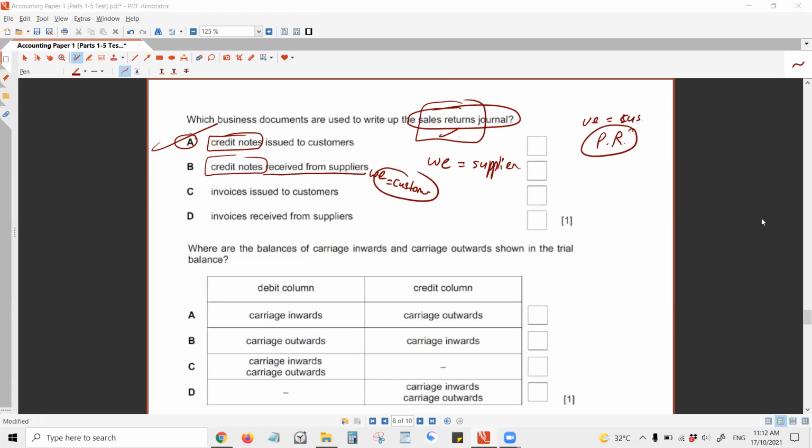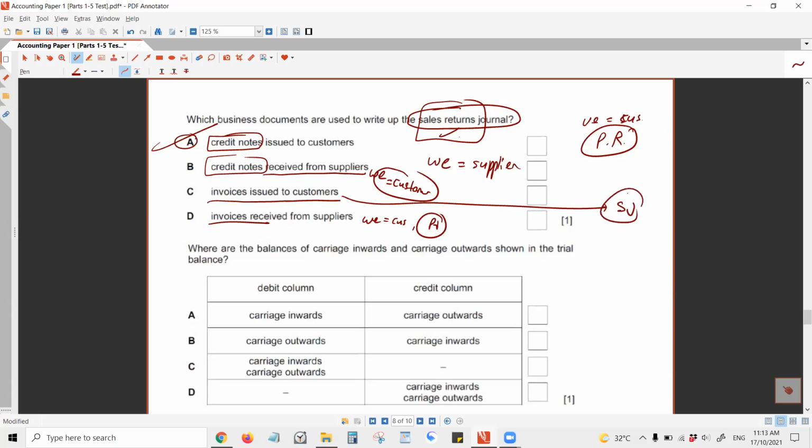How do I know it's credit note? Because we always record credit note. It cannot be invoice. Where do you record invoice? Invoice received from supplier means we are customer. Then we will record this in purchases journal because we buy goods on credit. When there's invoice, it means buy goods on credit. So I will record the invoice into purchases journal. Invoices issued to customer means we are supplier. We will record this in sales journal because we sell goods on credit.